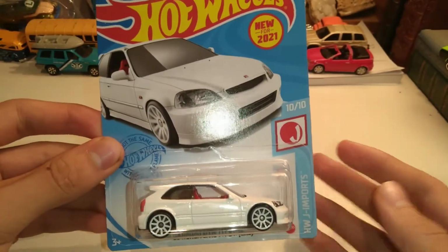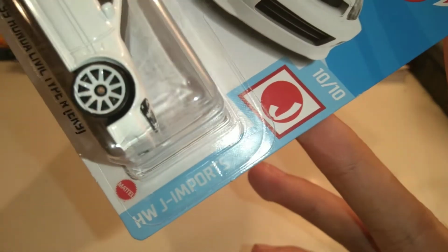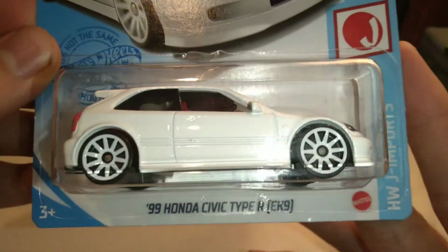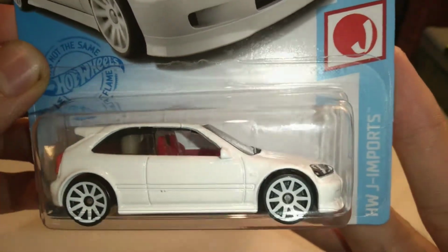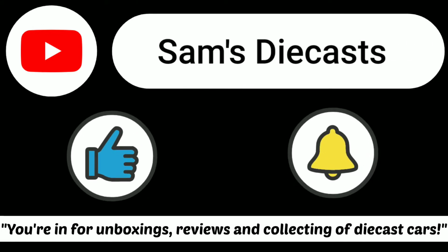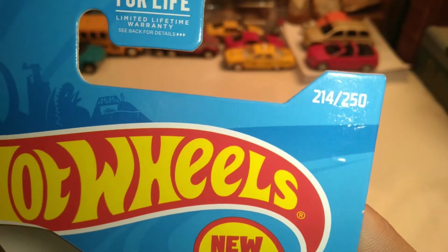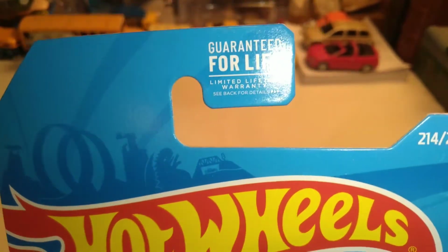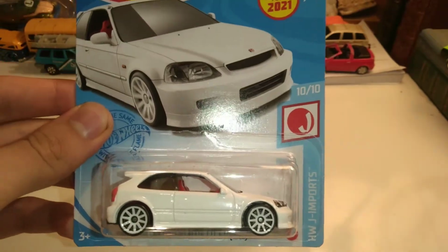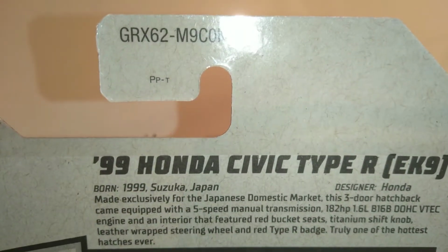Today we have this 2021 Hot Wheels. This is new for 2021. This Hot Wheels J Imports '99 Honda Civic Type R EK9. 10 of 10 of the Japanese Imports, 214 of 250 for the year. This is on a USA card. And this is a really hot new casting. Really liking this one in all white.